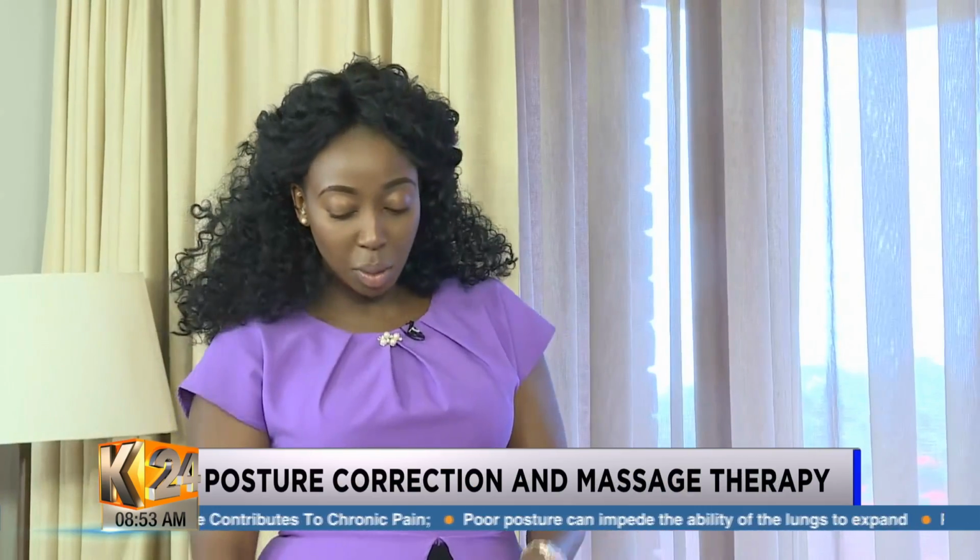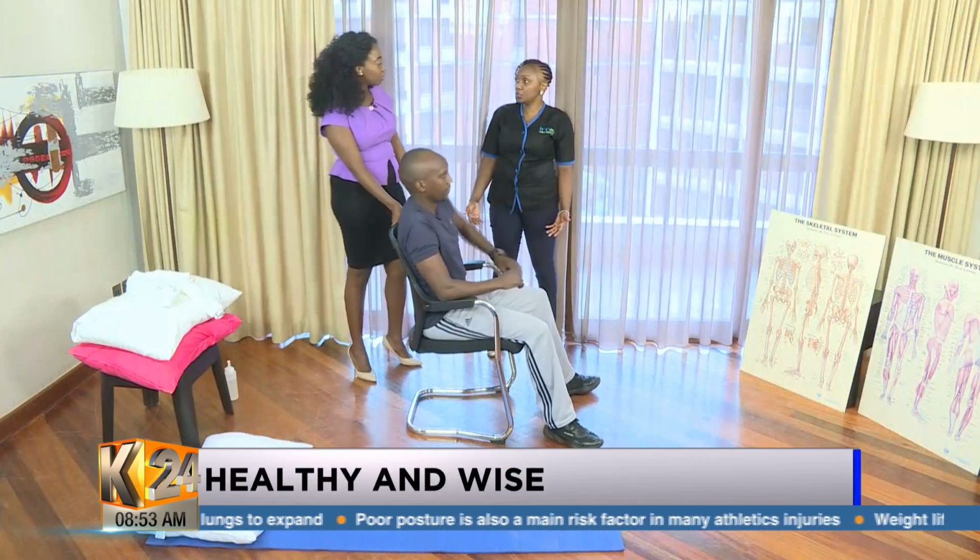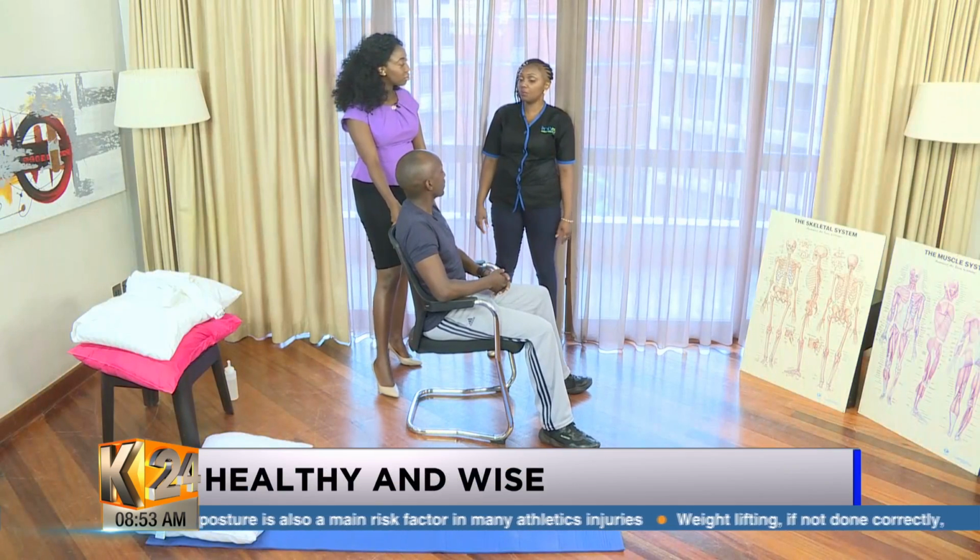So you say that the best chairs that anyone can find in the market should be something that's quite sturdy. Exactly, or even we have special ergonomic seats for the office setup.